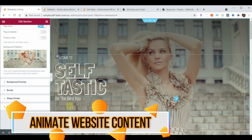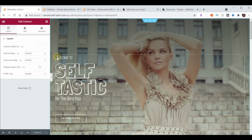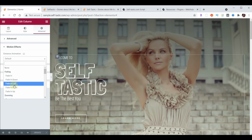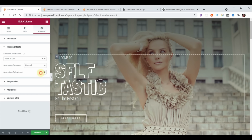And this is the column we want to set to delay until after the intro video has completed. And so what we're going to do is choose that column. And now we'll go to Advanced. And under Advanced, one of the options is Motion Effects. For the motion effect, we want to choose Fade In from the left. And then we're going to set the animation to 8,000. 8,000 milliseconds is 8 seconds, which is a little bit longer than our animation is. So we can go ahead and click Update.